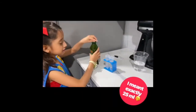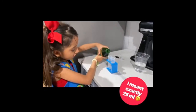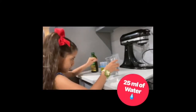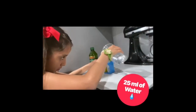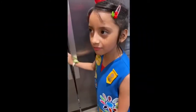So now I'm going to put in the oil in this one, and I'm going to put at least 25, just a little more. And now I'm going to put in the water. Now I'm going to leave them overnight and see what happens. Ooh, it's cold. When I wake up in the morning, I'm going to see what happens. I hope they don't explode.